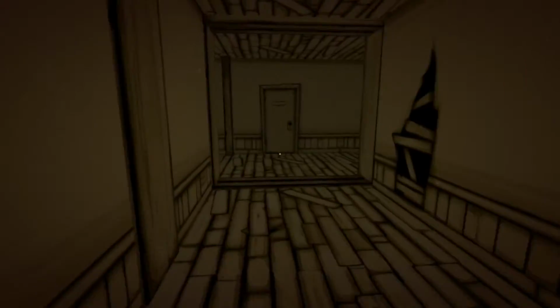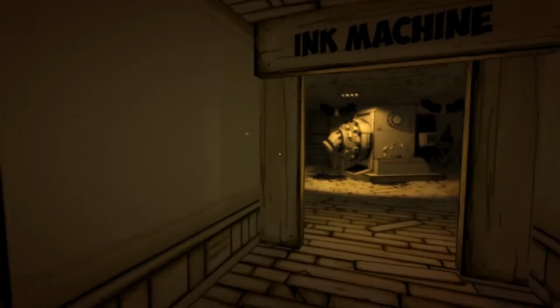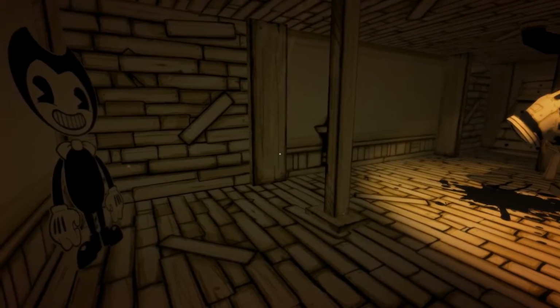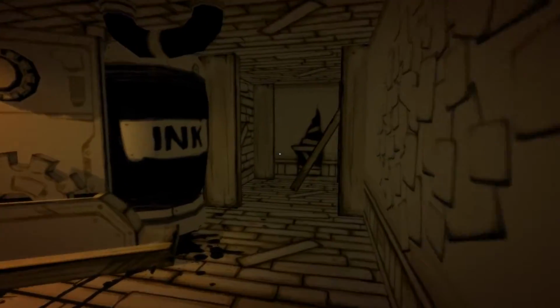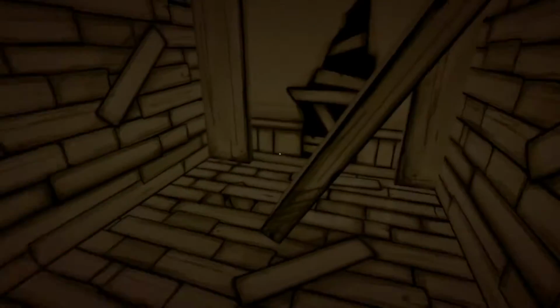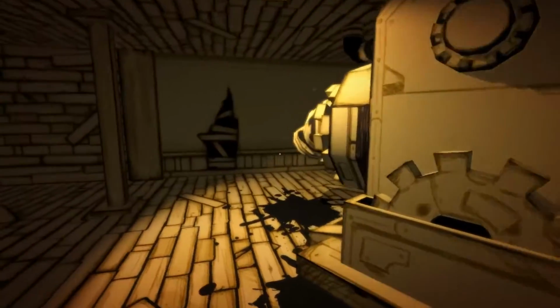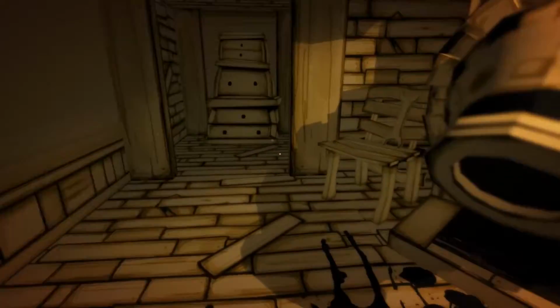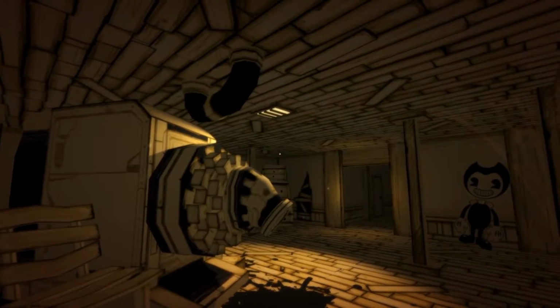Where might that wrench be? I could have sworn I thought it was in here. I thought I might have missed it. No, it's not in here. Okay, alright, we gotta retrace our steps here. Oh, the wrench is right there. Okay, we got a wrench.